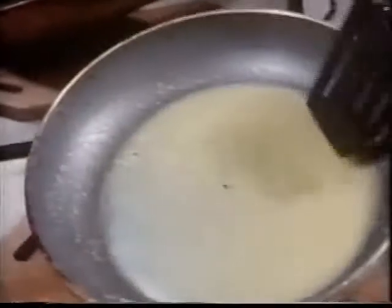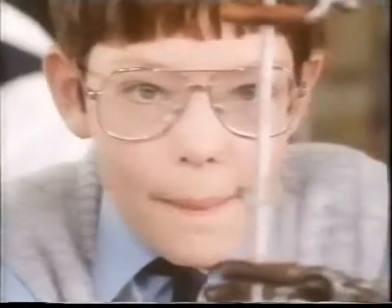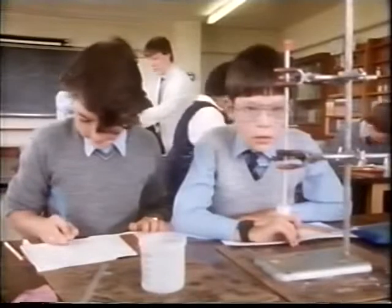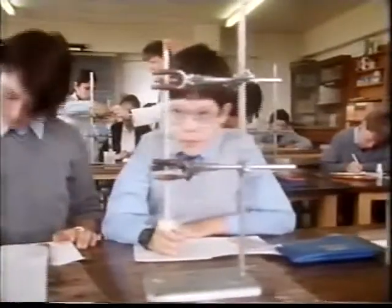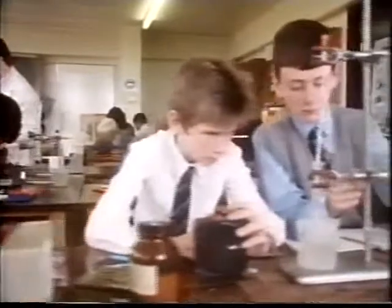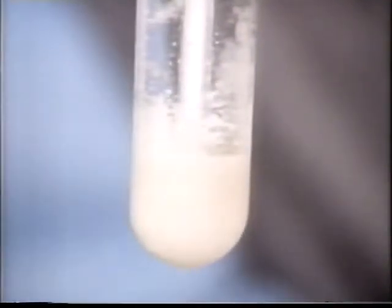But what about things that aren't pure? Butter's a mixture, not one pure substance, and butter doesn't freeze into crystals. You can find out whether things are pure by looking at how they freeze. This pair are observing the freezing of a pure liquid. First, they warmed it up, and now they're letting it cool, noting the temperature every minute. This pair have warmed up a mixture. Both the pure stuff and the mixture soon begin to freeze.